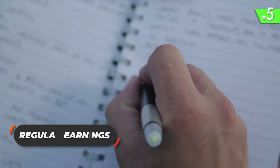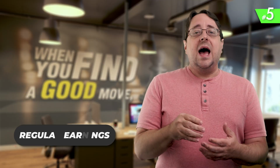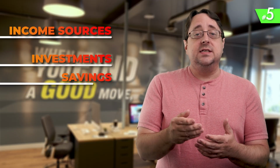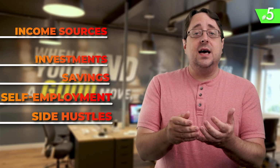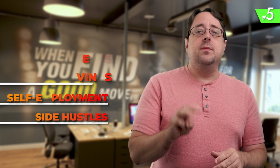Write down all of your regular earnings from your job after tax and 401k contributions. Add other income sources like investments, savings, self-employment, side hustles, and so on. Compute for everything that you earned in the past 3 months and get an average to give you an idea of what you can expect to make in the coming months.